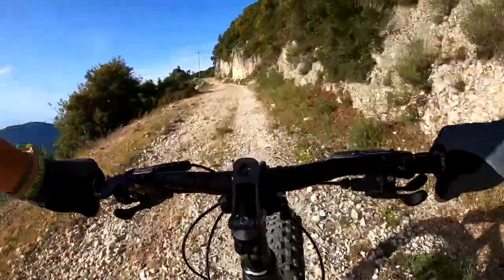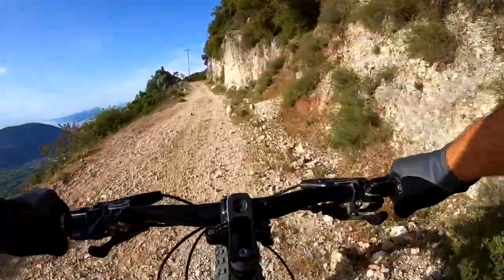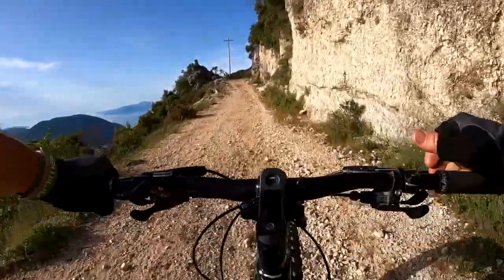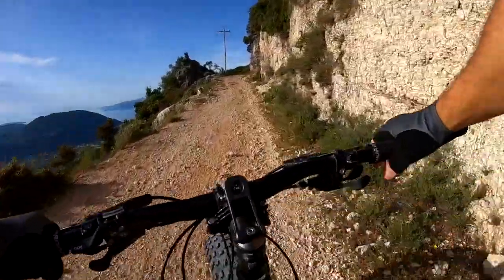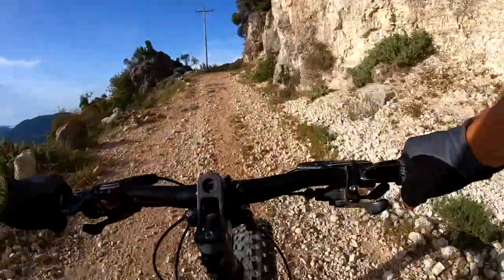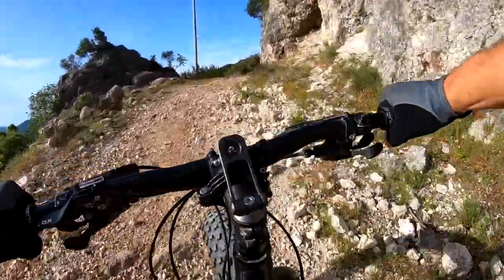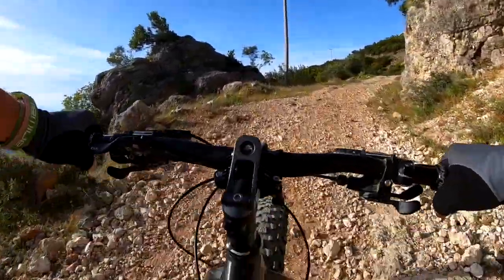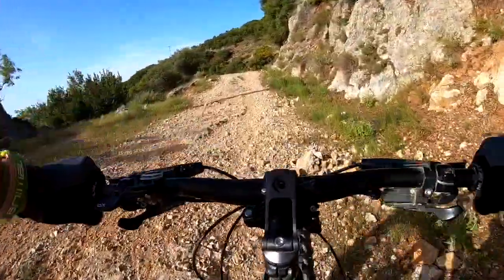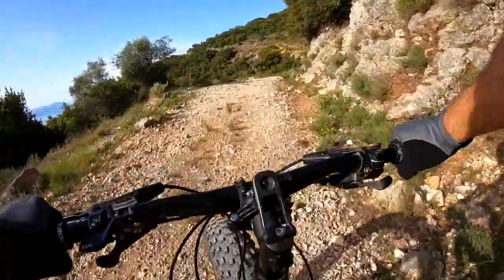Well, I haven't done this ride for some time and it really is spectacular. Well worth the effort as we're coming up. Just the view is remarkable, not only the islands but the view down onto the valley, the olive groves. Let's call it the valley from up here, I think. Seems reasonable.